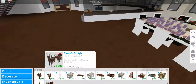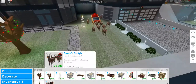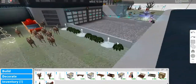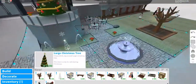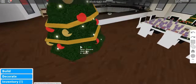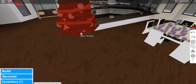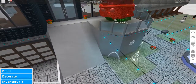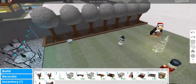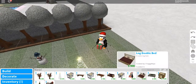There's the Santa's sleigh, which costs 2,000 Bloxburgs. I'm sorry. And then there's a large Christmas tree, which is pretty big. Like, it'll go through your roof. I can't show this, but it's huge. Which I have right here. So I think that's pretty much all of the new stuff. Oh wait, there's an inflatable holiday penguin, which I have right here.